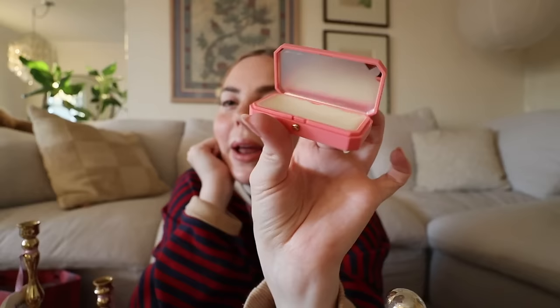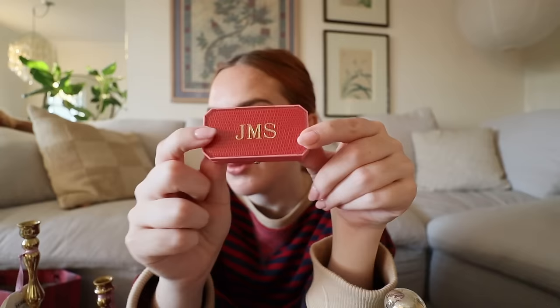But how beautiful is this? I'm definitely going to keep this in my purse as my little lip balm. I love it so much. She was saying once the lip balm is done, you can keep it as a little pill case or something because you can keep this little thing forever. So I thought that was so thoughtful and so cute.